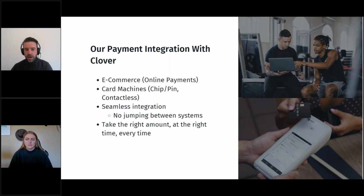Then we also have the card machines. Chip and pin is how they're often referred to in the UK, but the need to put your chip in and enter the pin into the device is becoming less and less frequent, due to the increase in the transaction limits allowed with contactless payments, and also the Apple Pay and Google Pay transaction limits, which are significantly higher than contactless payments with a card. But the Clover Flex machines are capable of taking all of those transactions, whether it is chip and pin, contactless, or Apple or Google Pay.